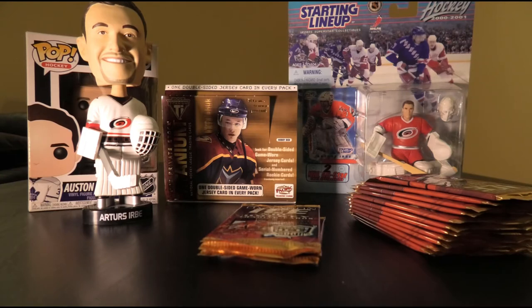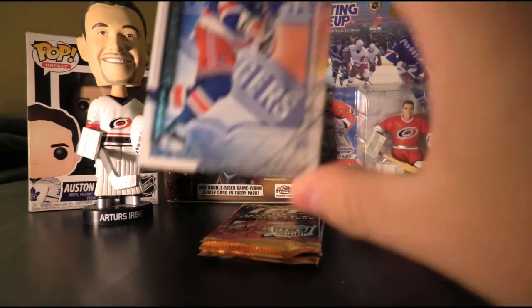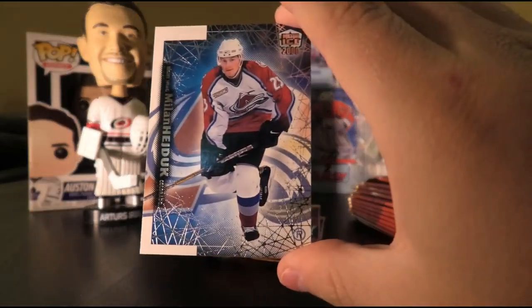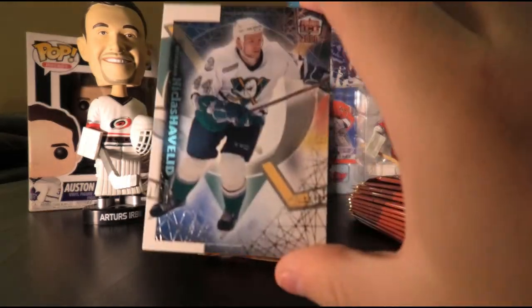Come on, a mask card. We want a mask card. Darren McCarty, Valeri Kamensky, Doug Weight, Milan Hejduk, and Nicolas Havelid.